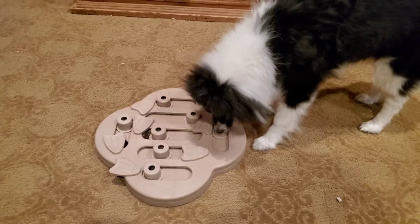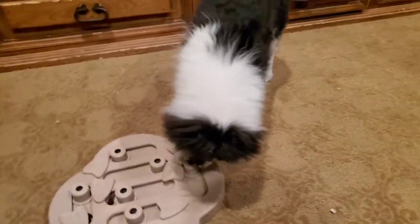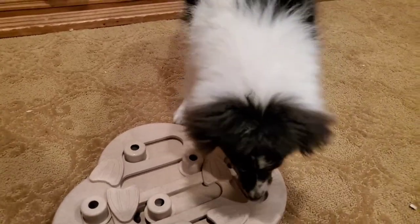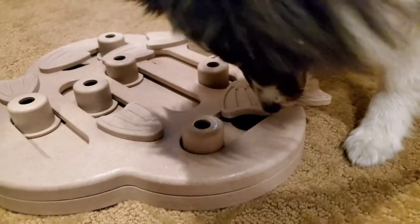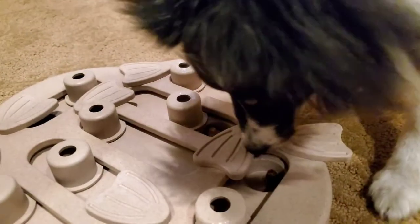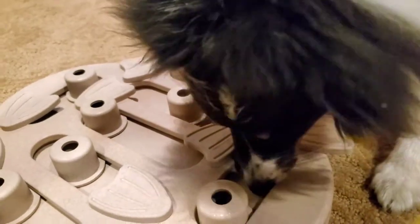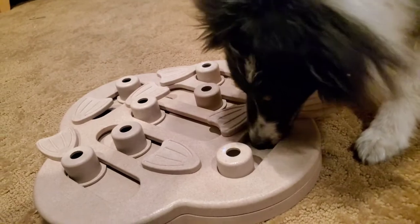All right, now we got all four paws on the ground. Maybe it goes better. What did you do? You opened it. There you go. Now look in the hole. You opened it. Okay. We got one. You're definitely not going to beat Jasper.